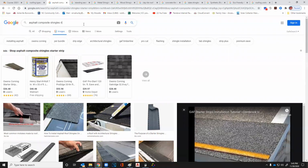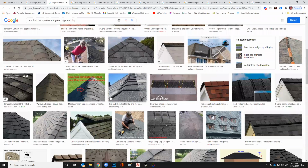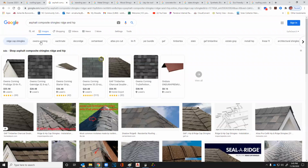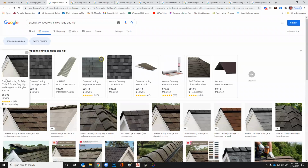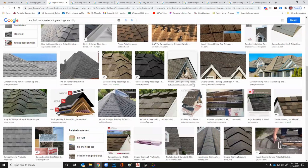Ridge and Valley, I think it's what it's called. No, it's not Ridge and Valley, Ridge and Hip, that's what it's called. Ridge and Hip shingles. So you can also buy Ridge and Hip shingles. I don't see any, but you can buy them, and they're already pre-cut.